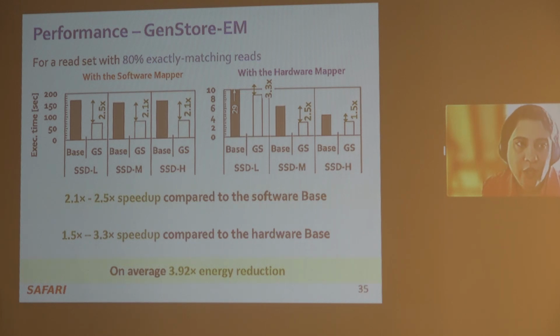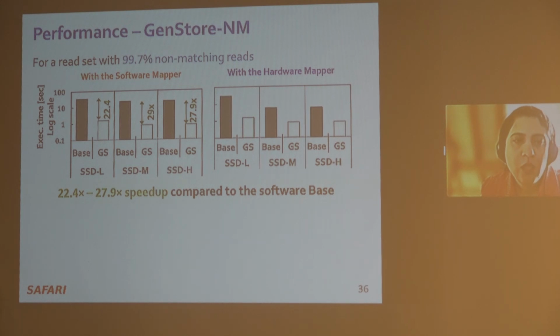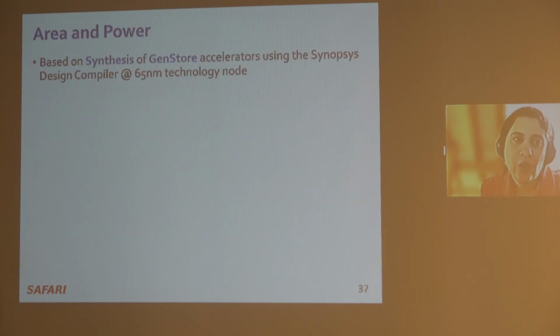And on average, 3.92 times energy reduction. And we analyzed GenStore-NM for a 12-gigabyte long read set with very high genetic variation compared to the reference genome, where 99.7% of the reads do not match any subsequences in the reference genome. We showed the benefits of GenStore again on software and hardware read mappers for long reads. We show up to 27.9 times the speedup compared to the software baseline and 19.2 times the speedup compared to the hardware baseline, and on average 27.2 times energy reduction.